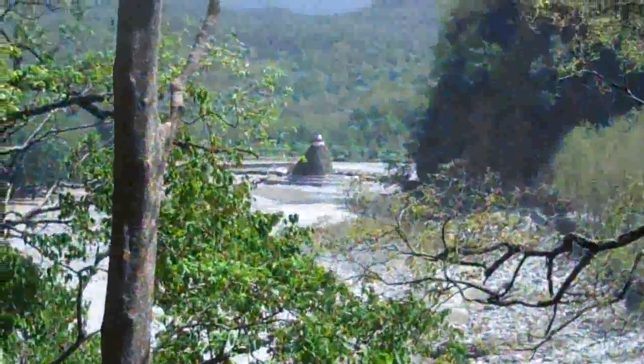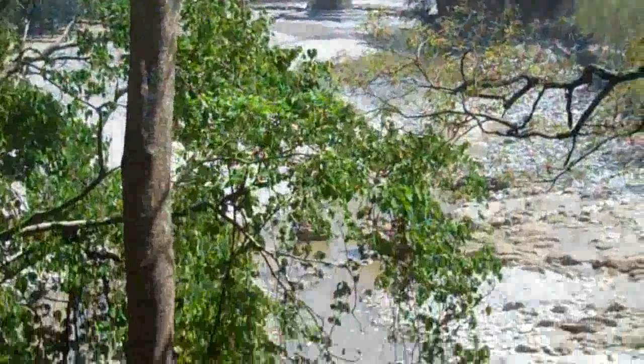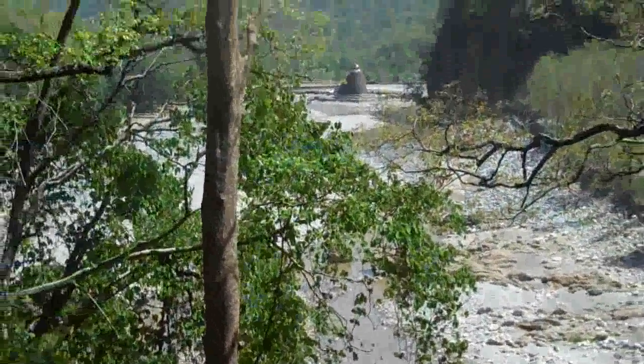This is a Hindu temple that was built out in the middle of the riverbed, and they worship water, so there are a lot of temples that are put out there. Hope you enjoy.